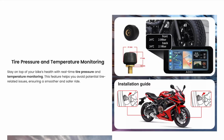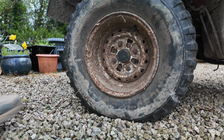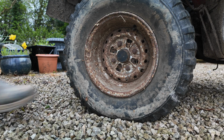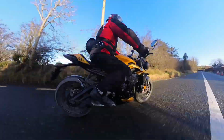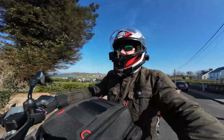Now, brace yourself for this one. The tyre pressure monitoring system not only tells you the real-time pressure, but also the temperature of your tyres. No more kicking your rubber and thinking to yourself, yeah, that feels about right. You also get on-screen alerts if your pressure drops faster than your mood in Monday morning traffic.